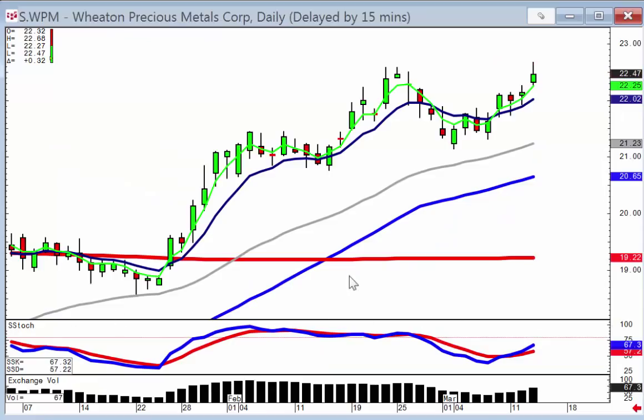The visual identification of a trend and the identification of buy signals that, on a pullback, tell an investor they can be buying here, anticipating going to the top of the trend channel, dramatically improves the probabilities of being in correct trades at the correct time. As we can see in our recommendation on wheat and precision metals, from the buying area in here, we're anticipating the trend to come back up to the top of the trend channel.